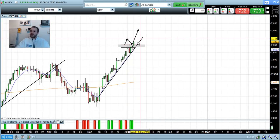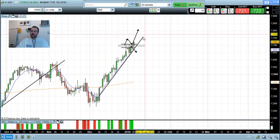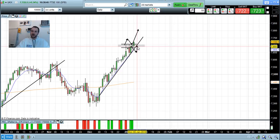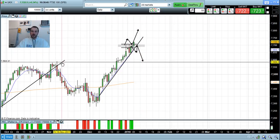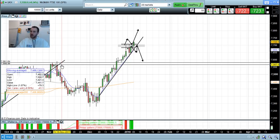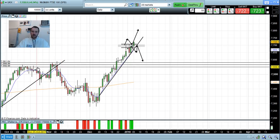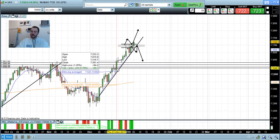Now really, it's only if we start breaking back down below this trend line that I would then start to be happy to look for a stronger correction, stronger pullback on the FTSE, and really for me the next key levels of support start when we get all the way back down to 7,580 toward 7,565 and really down toward 7,550 also, and 7,540.